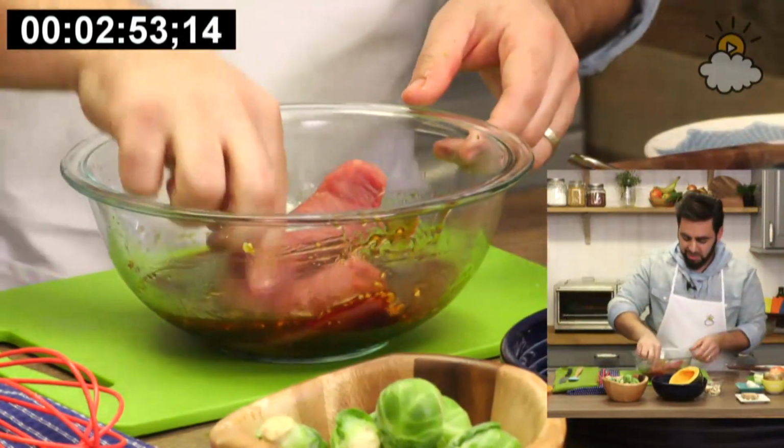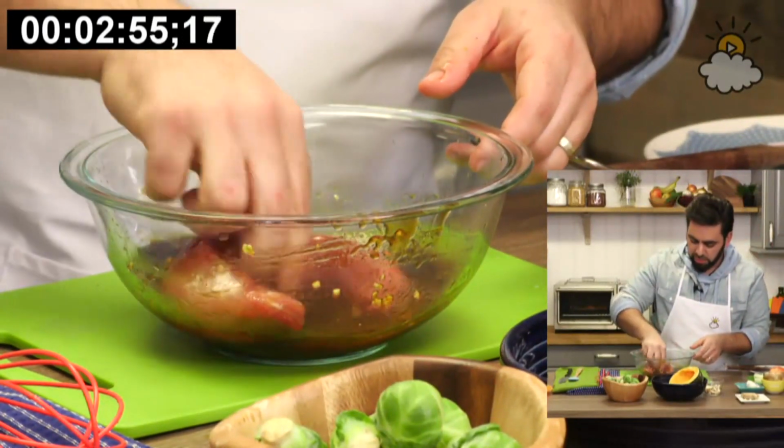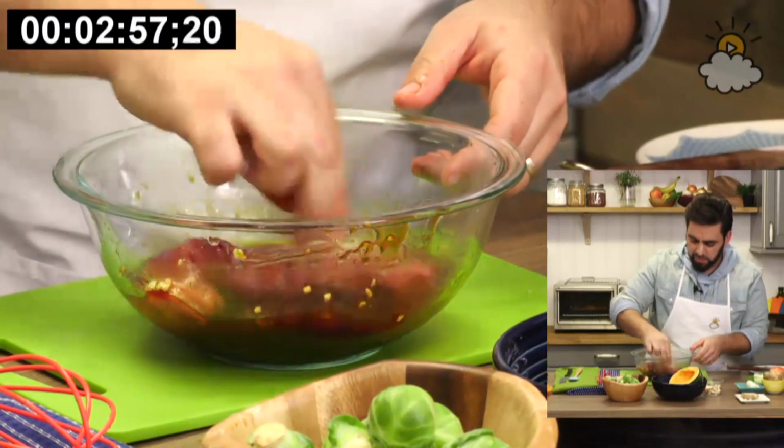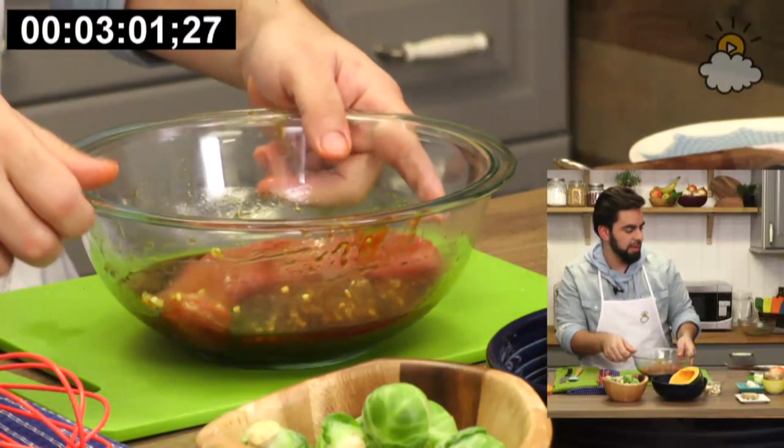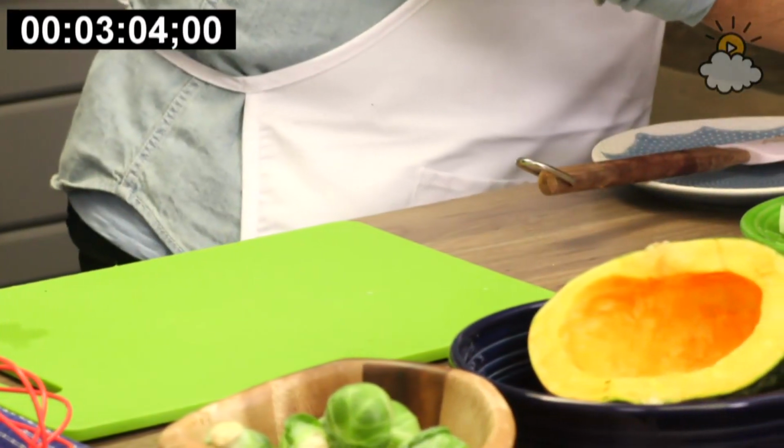Yeah, maybe that's it. All right, so we're going to put our pork loin here. We're going to get it nice and marinated, and we're going to let it marinate for about 5 minutes so we can start grilling it. We've got to give it time to rest as well, and we can always add more marinade to it.